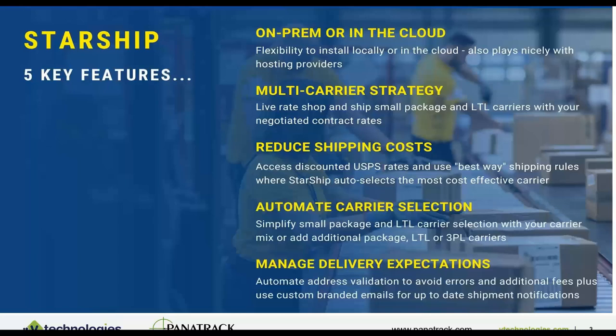And then lastly, really the delivery expectation, right? Having the ability to automate address validation on the front end, making sure you're shipping to the right location to avoid those errors, but also using custom branded emails to give folks up-to-date information on their shipment and when to expect delivery of that.